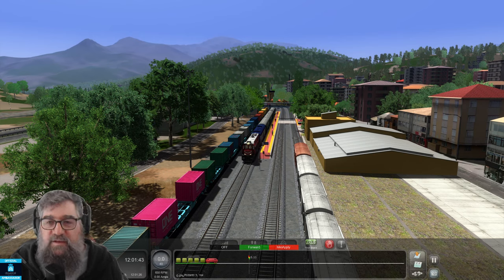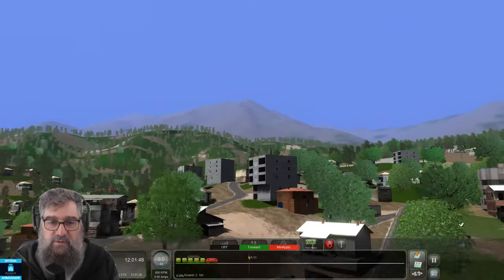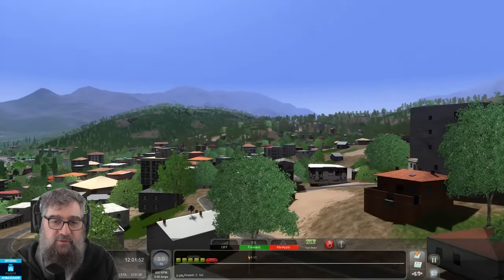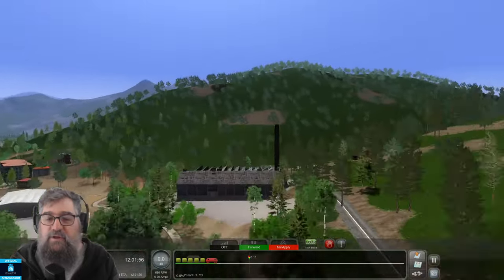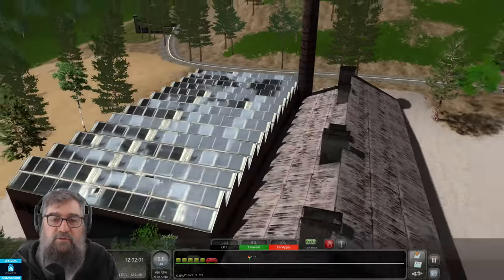So all the people of Pazanti get in and out of the train. Let's go have a cruise. It's one of the things I like about train sim. No invisible walls. You can go look at the towns. What was that factory that was over here? Here it is. No clues as to what it is.